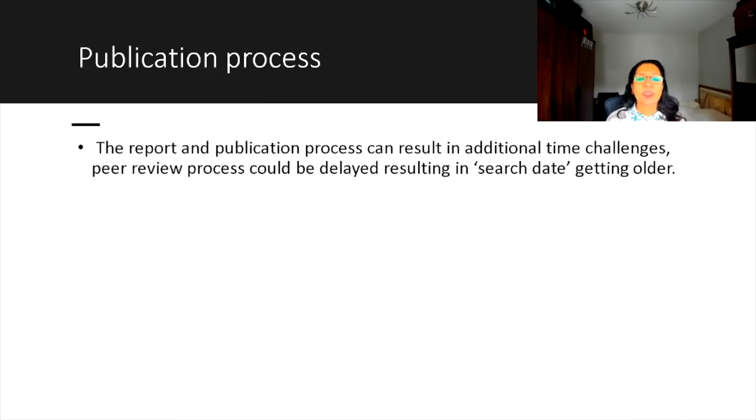Publication process. The publication process is also sometimes tedious, especially in complex mixed method reviews, because finding peer reviewers with specific expertise is not easy. So the process can be delayed, and it results in the search date getting older. I have experience of submitting journal articles, and there is no peer review or comments from the journal review team for 6 months, sometimes even more than that. So that also results in the search getting outdated, and the process will be delayed.